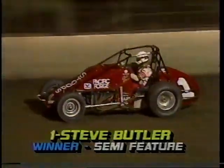It looks like Huntley's going to take a shot at him on the high side. Huntley once again up on the cushion in turns 3 and 4. He still cannot make the pass. Let's watch it. It's the last lap. The white flag has come out. Steve Butler's going to win this race easily. The question is, who will be the final transfer? Will it be Kevin Huntley in the black number 6 or Ray Joe Fager in number 30? In turns 3 and 4, Huntley is way up high, but he's not going to make it, as Ray Joe Fager, using the low groove, hangs on to that 4th position. And there is the winner, Steve Butler.